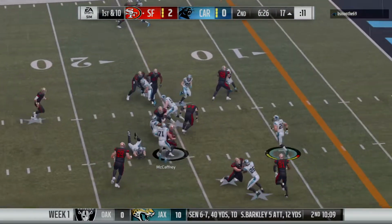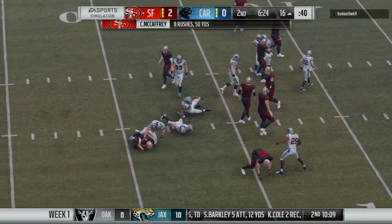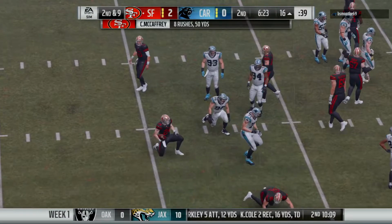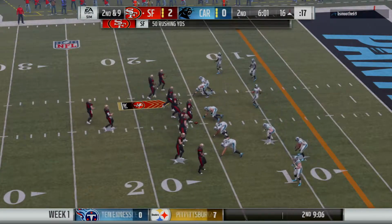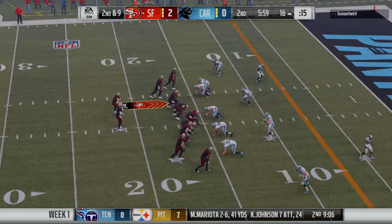On first down, this is McCaffrey. And he's heating up at the line of scrimmage. Might have gotten a yard down to the 16. Well, they had that one sniffed out. Excellent run blitz. Stopped that one for a short gain.